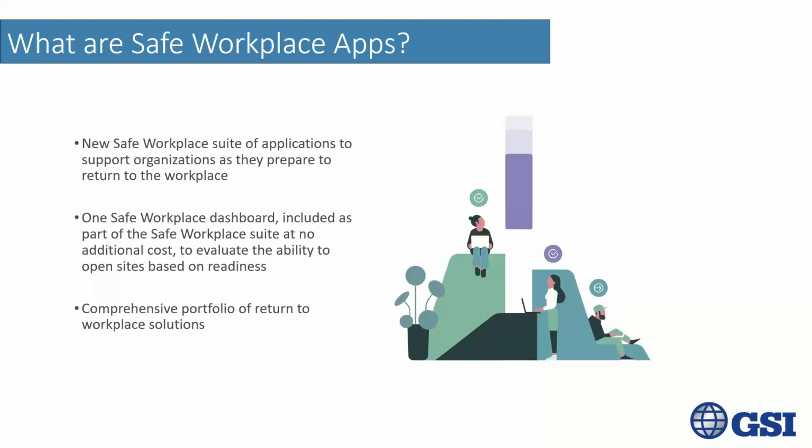So what are the Safe Workplace apps? These apps are designed to bring organizations out of the pandemic and allow them to return to work safely, bringing their employees back and getting started to work again. The new Safe Workplace is a suite of applications to support organizations as they prepare to return to the workplace. It comes with one Safe Workplace dashboard. It's included as part of the Safe Workplace suite.